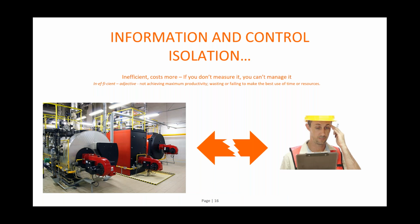So we have a bunch of static gauges that don't really tell us what's going on or what's going to happen. And the thinking is pretty simple. If we don't measure it and we don't measure it actively, we can't manage it. As a result, we are terribly inefficient. So productivity is poor, we waste time, money, and resources.